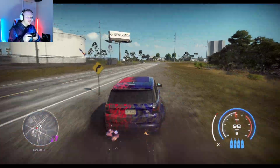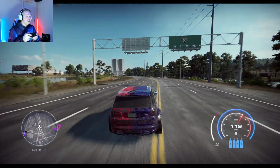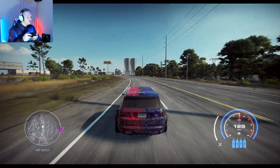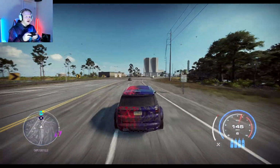There are other vehicles that you can get that are just as good for off-road, but I just always wanted a Range Rover, so I thought I'd give it a go. So yeah, that was fun. But going back to the garage, I think I'll do one more race, and then I'll probably call it a day.